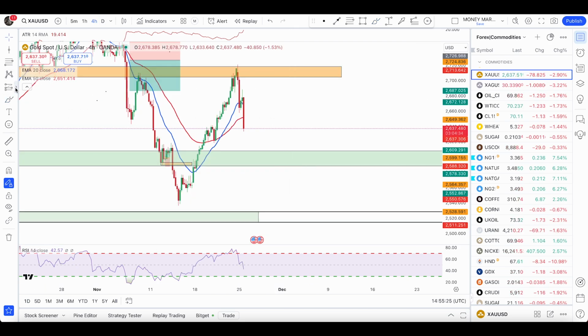Nothing else, only sell trade, but a close is very important. Close below 50 EMA and one more red candle below 50 EMA with a pullback, bearish engulfer. That is all we are looking at. So bearish trade for gold.